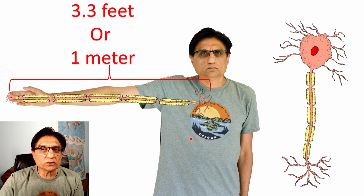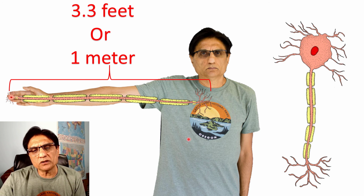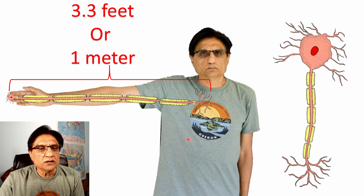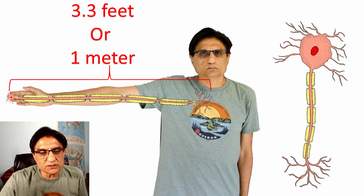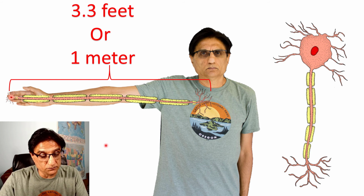It looked like 3.3 feet or 1 meter. I'm a 6'1" male, and in my case it's 1 meter. Probably the people who are taller than me, it's going to be a little bit more. People who are shorter, it's going to be a little bit less. That's the general idea. But in an average size male, you can say the sensory neuron in our case is like 1 meter long. In the Santa Barbara Zoo, and that's where we have our second example.